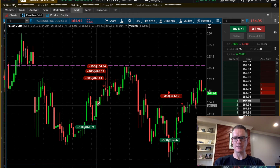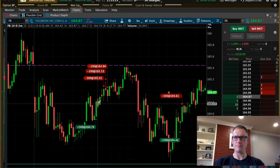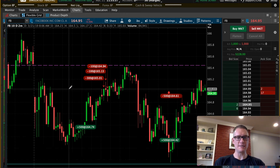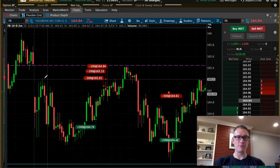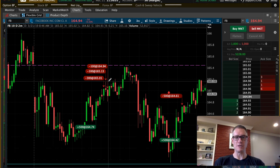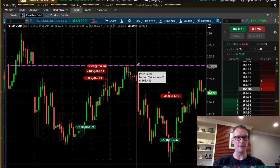I got in at 164.74 right here with 500 shares. And my goal was to try to hang around. I'm working on being patient with letting my winners run a little bit. I had my eyes set up here at the high of day. If things went really well there and I took partial position, then I'd be looking to maybe come back up to this line up here.